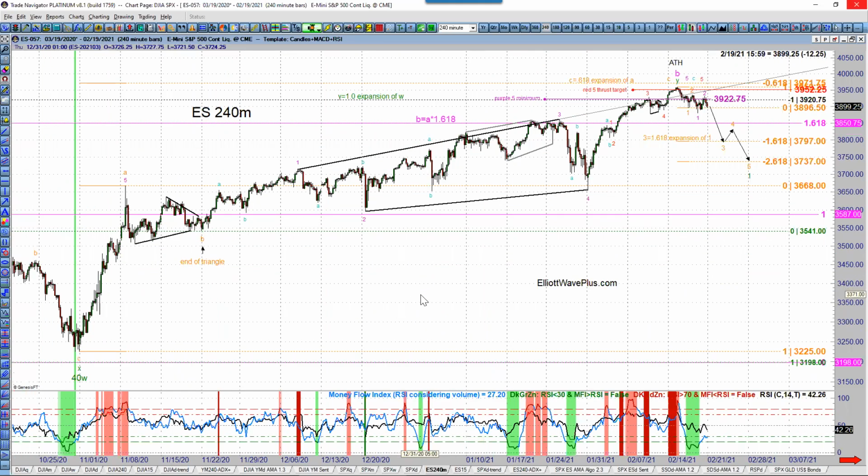Here's the 240-minute on the S&P. It shows a triangle back here. This is a little difference. And then the beginning of the expanding ending diagonal starting November 20. And 3 waves up for wave 1, 3 waves down for wave 2, 3 waves up for wave 3, 3 waves down for wave 4, and then an A and a B, and then a 1, 2, 3 triangle for 4, 5 to complete the structure.